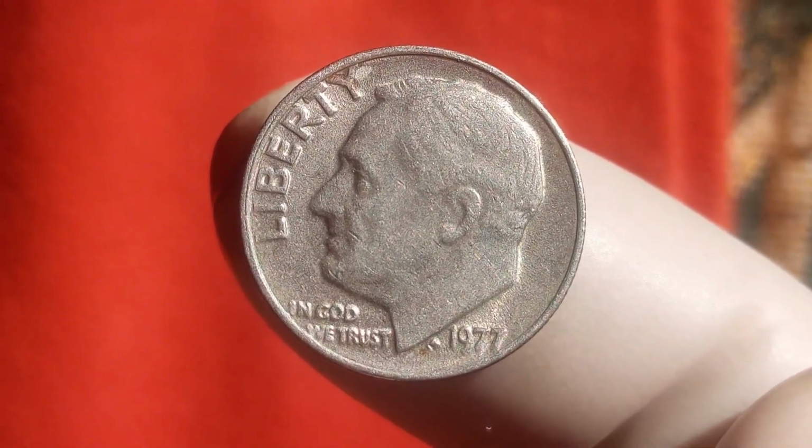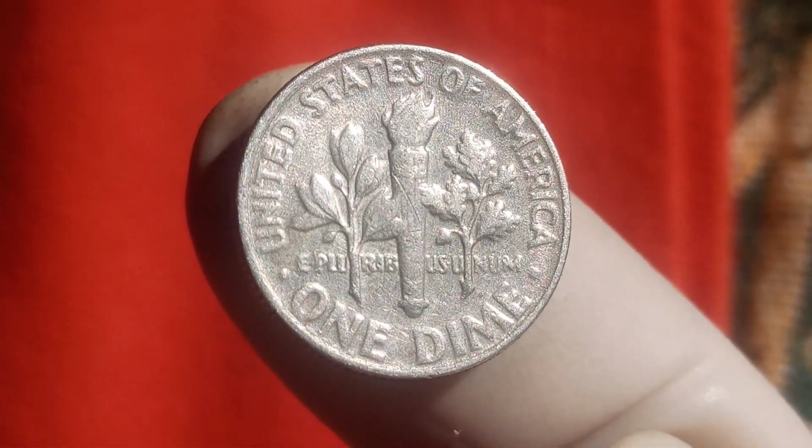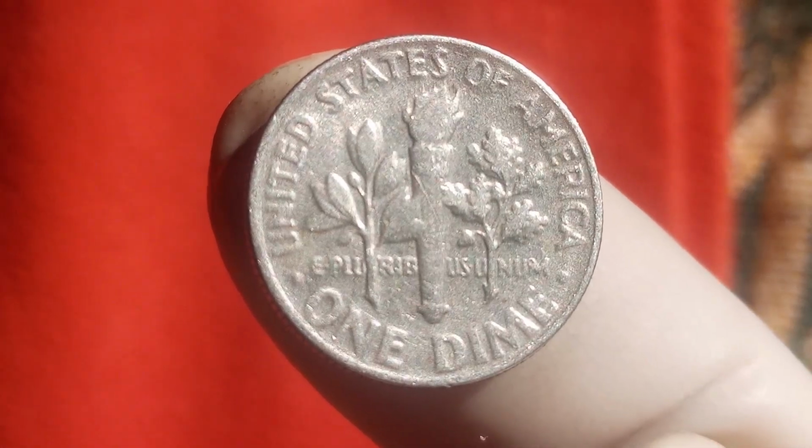There are also examples with minting anomalies that give the coin its own personality, making it one of a kind and more desirable to collectors willing to pay far beyond face value.